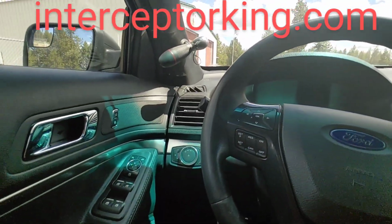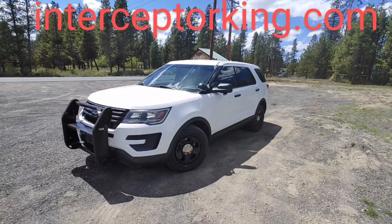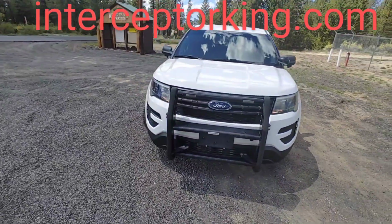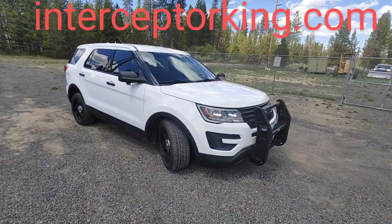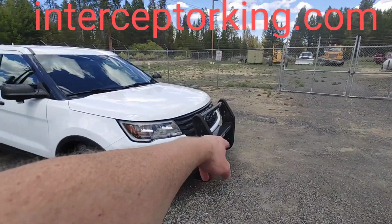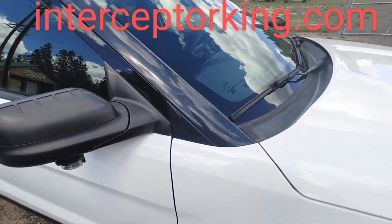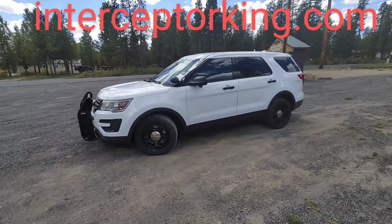I'll do a quick little walk around. Alright, so as you can see, it's white. The police Interceptors over the civilian Ford Explorers have heavier duty wheels, tires, suspension, brakes, cooling and charging systems. Stainless steel dual exhaust. It's got some little lights on the push bar, and these little ones underneath the side mirrors. Those lights have all been disconnected, of course.